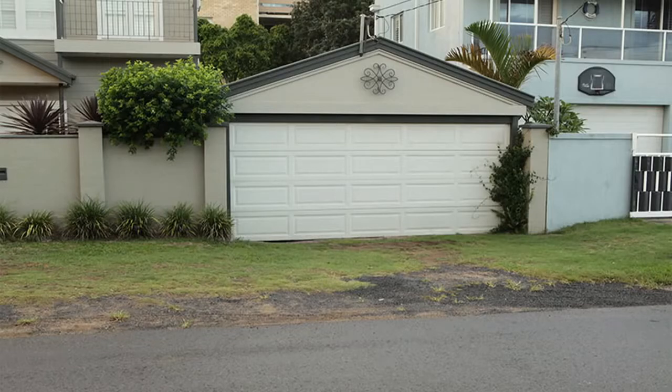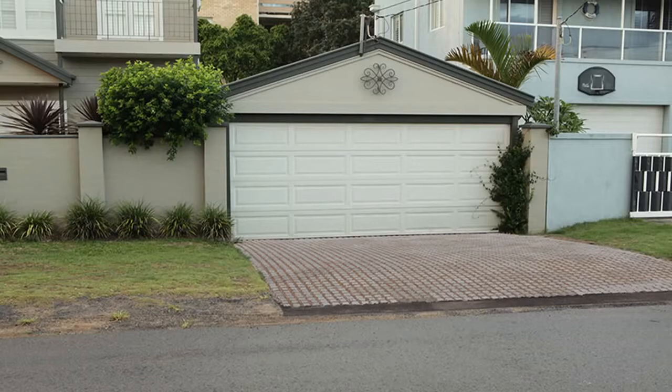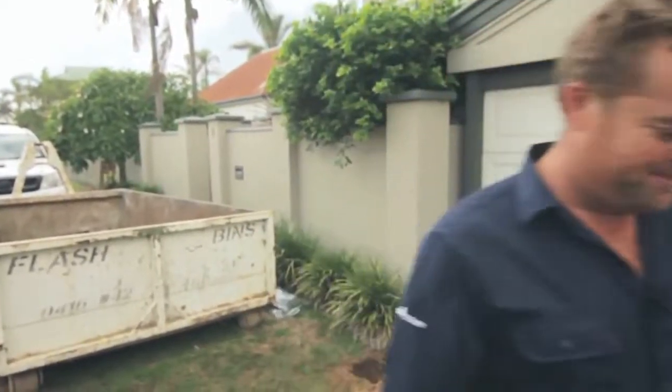How can we completely transform this area from this to this? So let's go through what you need to do the perfect job.